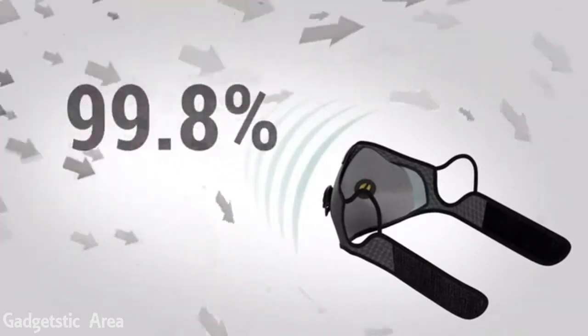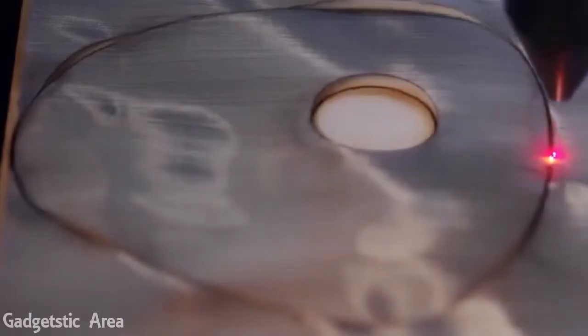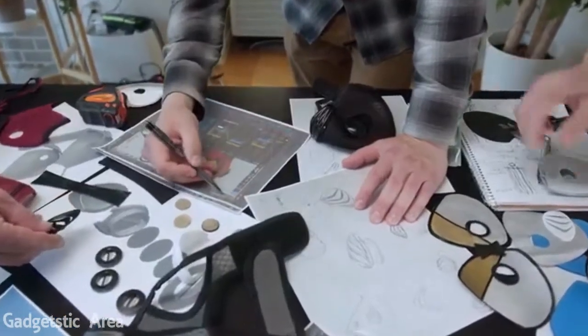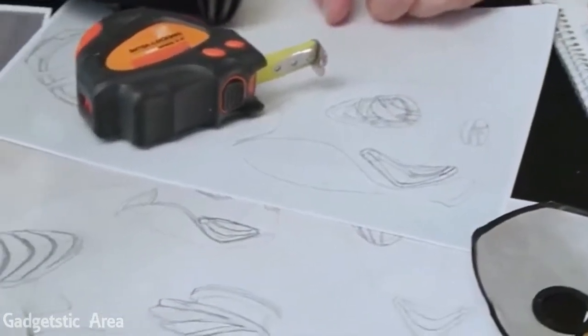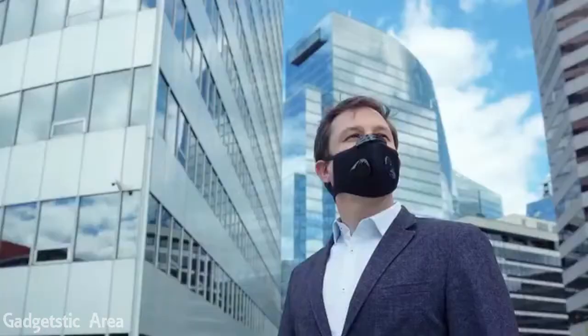It's been known for centuries that silver is lethal for microbes, and our team of chemists and engineers took it to the next level. We added gold to trigger a galvanic reaction. This significantly enhanced silver's antibacterial properties.